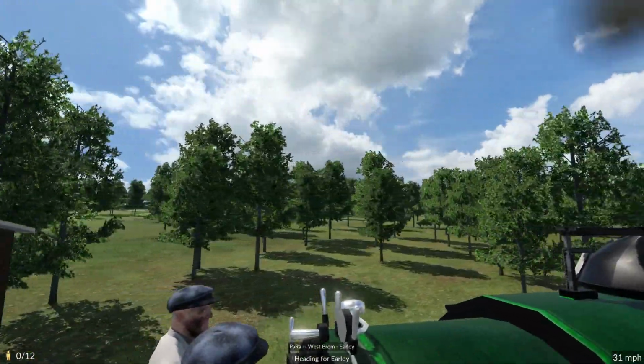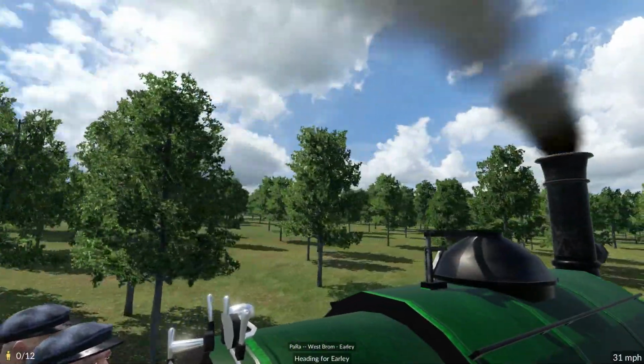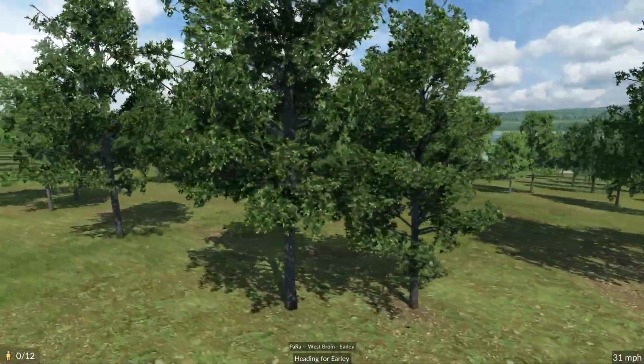On this side, again, this is where I think we need more trees. It's a bit sparse again. Well, maybe change something here.